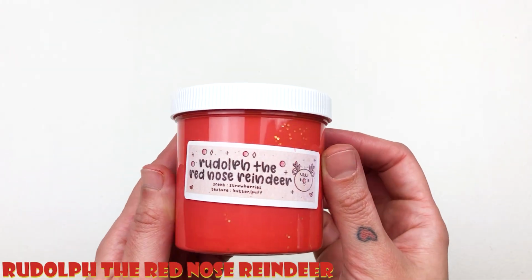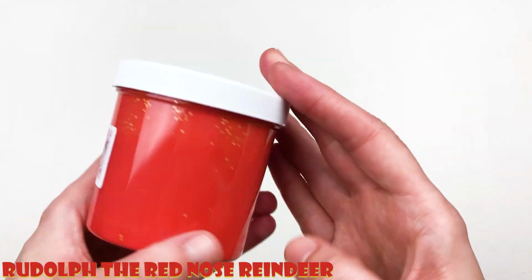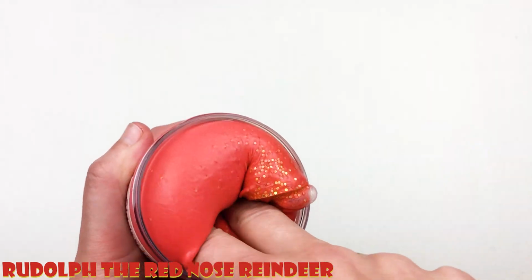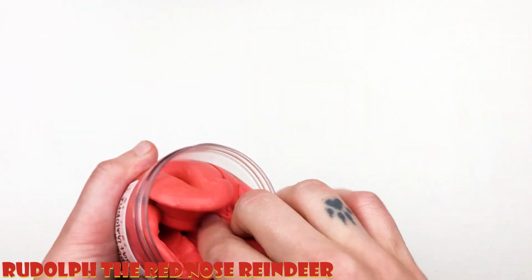The next slime we're gonna look at is Rudolph the Red-Nosed Reindeer. This is another butter puff slime, and I love the red color. It has these golden shiny glitters, which are supposed to resemble Rudolph's nose. I thought that was just so cute.